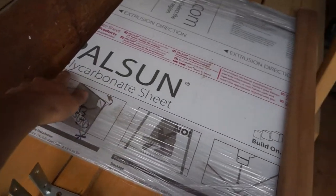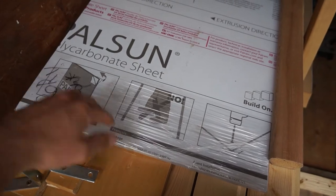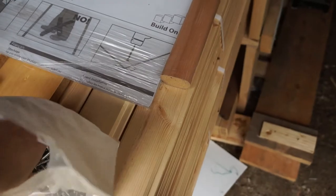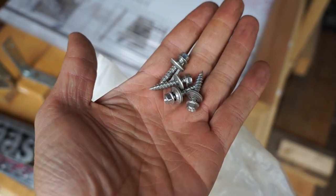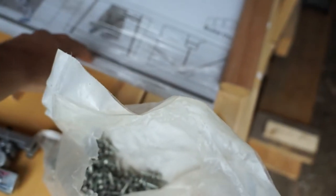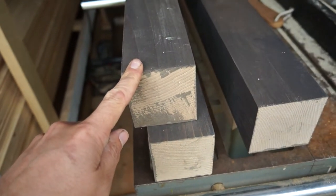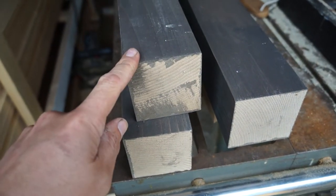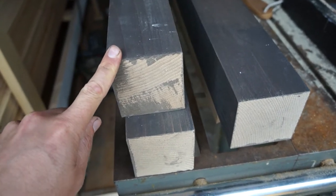You can see here we've got polycarbonate sheets. This is two sheets just wrapped together. I got 24 inches by 18 inches, and I also have some sheet metal screws here that are going to go into the polycarbonate, through the sheet metal on the roof, and into some of this hemlock that I also got from a tiny house company that I was working for. They were moving shops and they just wanted to get rid of a bunch of their scraps, so I took a bunch of material from them.